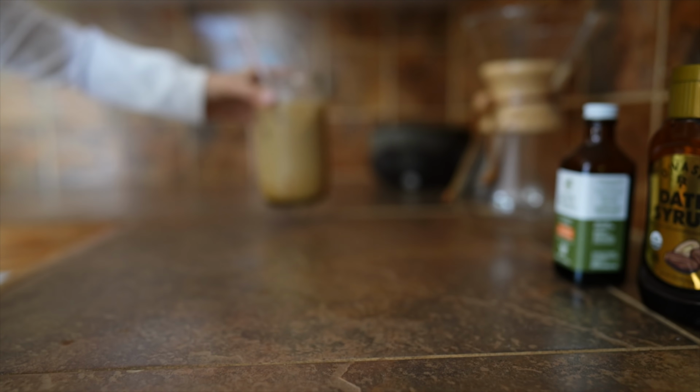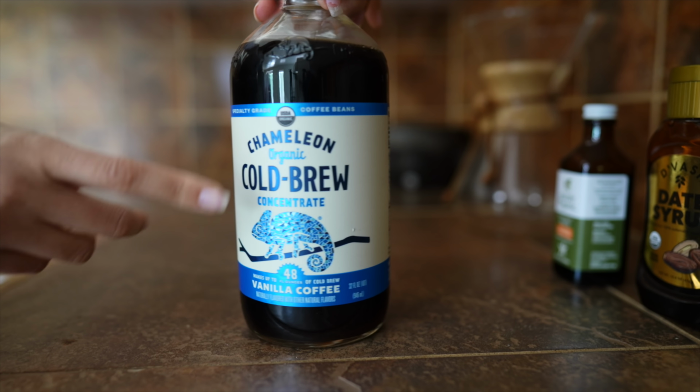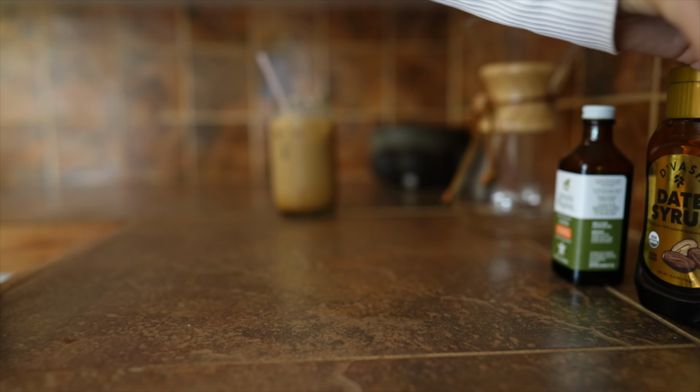Good morning, guys. I'm testing out a new cold brew coffee recipe. I'm trying it out for the first time this morning, Chameleon Cold Brew, and it's the vanilla. It's really good so far.